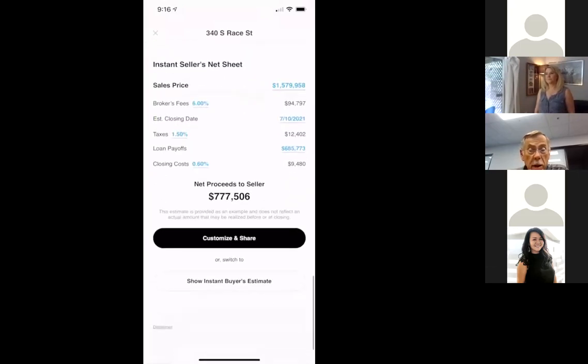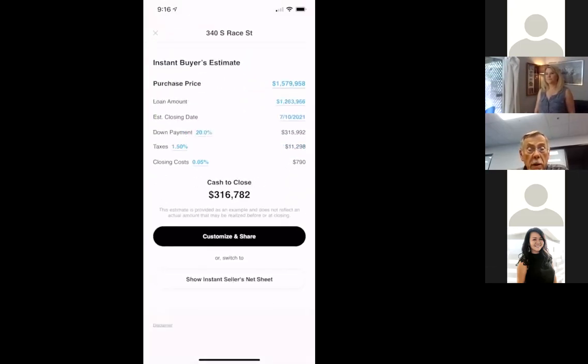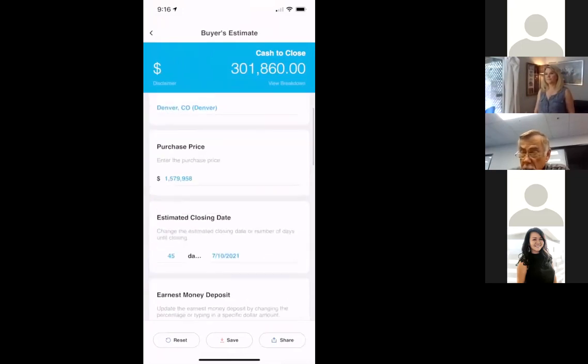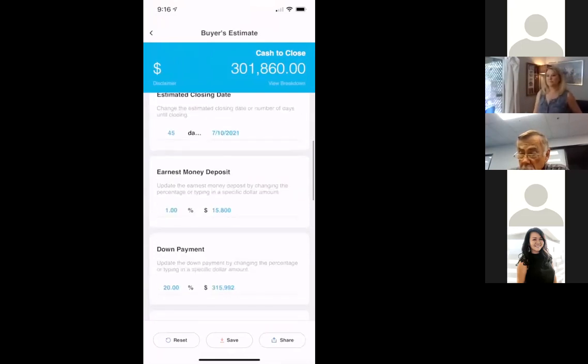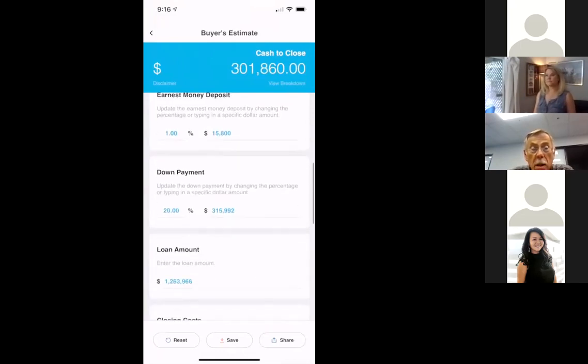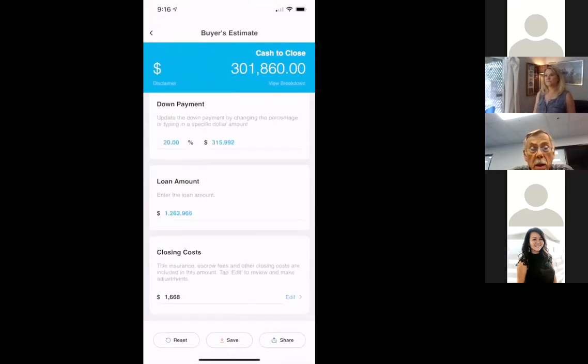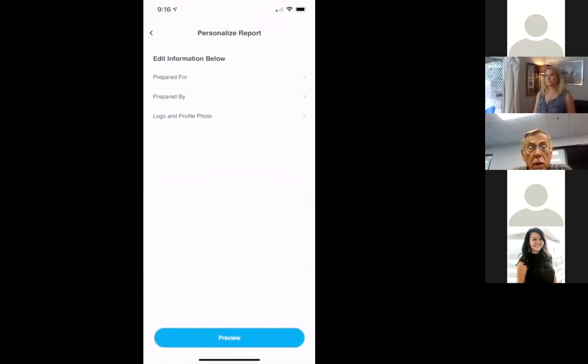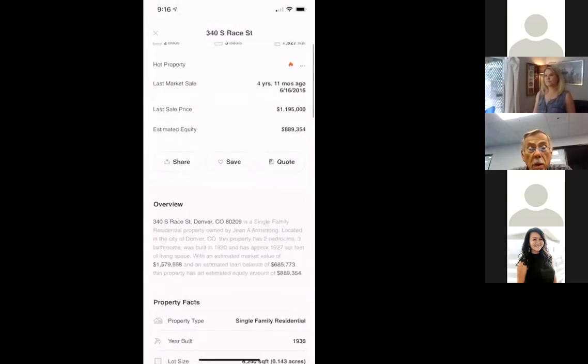single day now. So in addition to this, you can customize and show a buyer's estimate. And with this, since it is First Integrity Title's fees in it, you'll want to make sure, obviously, that they're closing with First Integrity, first of all, the listing is. And if they aren't, you can always customize if you happen to know which title company they're closing with and you have the fees available or you get them from the escrow officer, you can update that, and then you can update any of these other items as well. And it's going to do the exact same thing, ask you to customize it, and then you preview and share it just like we did with the net sheet. It's super easy and simple.